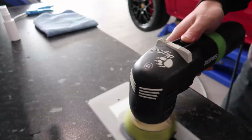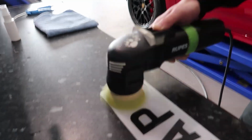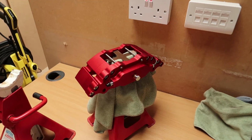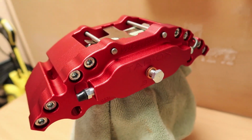Let's go. Much better. Ready for coatings. This is an interesting little project. So we've just got these in. Customer wanting them coated up with Gtechniq.